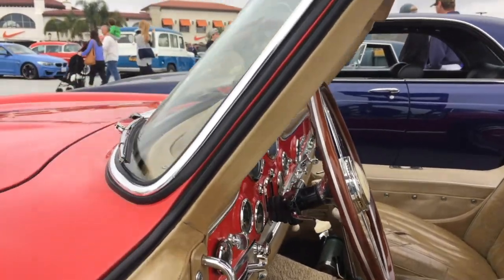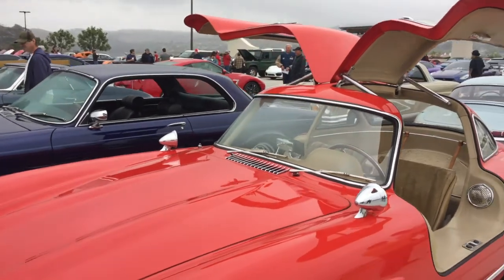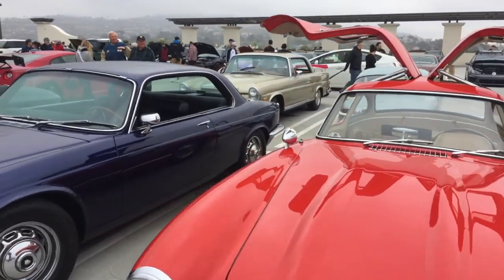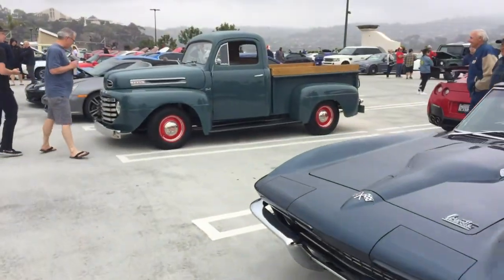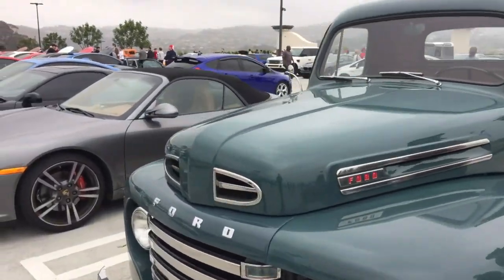They made metal bodied, and the real rare ones are actually aluminum, or as we English speaking people or Australian people would say, aluminium. The real good ones have actually got the luggage that came with them in the back, which is kind of cool. We saw this before, that little XJ6 Jaguar, two-door Corvette, great looking Ford truck.